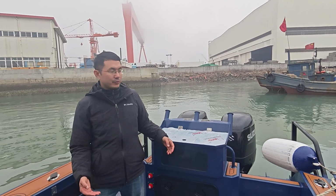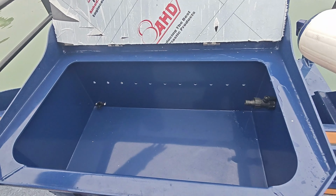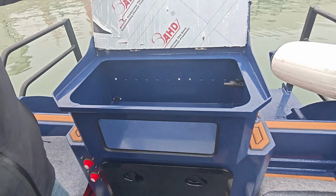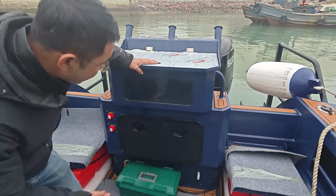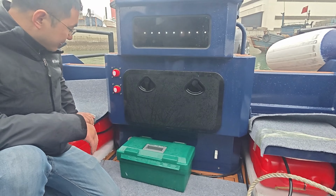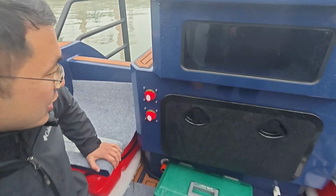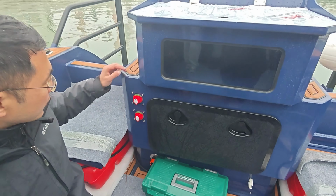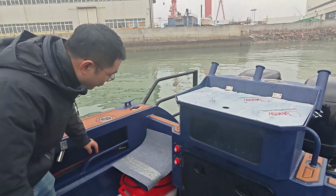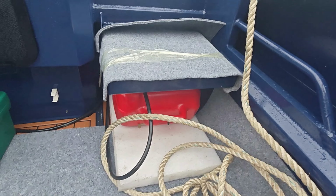Now let's show the rear of the boat. We have this fish tank. It can be used as a flatbed tank as well. It's about 60 liters. And then we put twin battery inside of the battery box. It's quite enough power for these twin engines and twin battery switch, which is a good backup electricity. Then we prepared twin plastic fuel tanks to power twin Suzuki outboard engines.